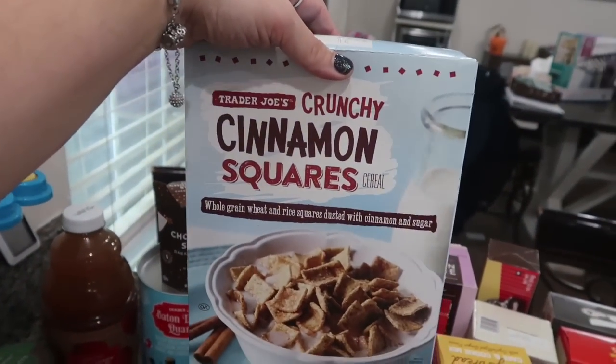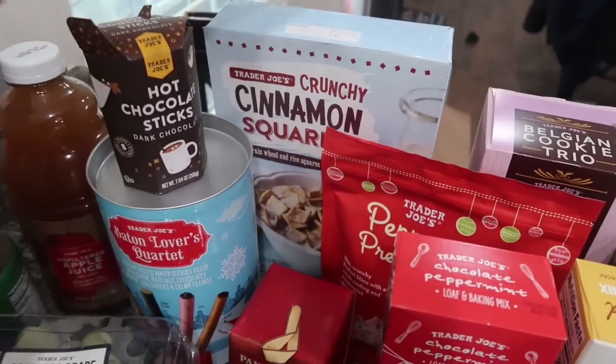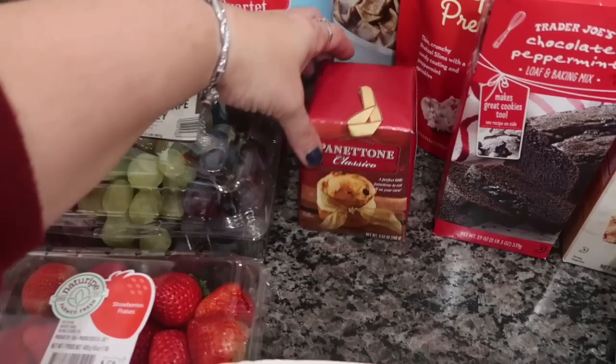Got the kids the cinnamon squares, which is essentially just Cinnamon Toast Crunch, but a healthier version. And that's pretty much the only cereal my kids will eat from Trader Joe's. Everything else there, they say they don't like. So what am I gonna do?